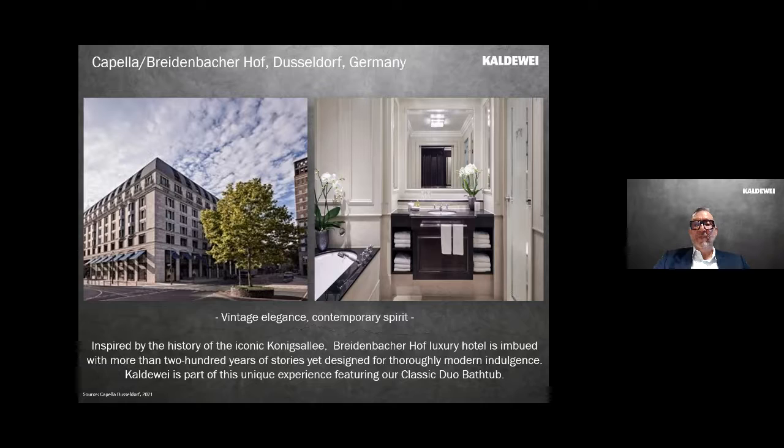Our classic duo bathtub is included, beautifully undermounted under black marble to create that five-star luxury feel. The design is cleverly thought out to put the taps and hand shower in easy reach of the guest and housekeeping.